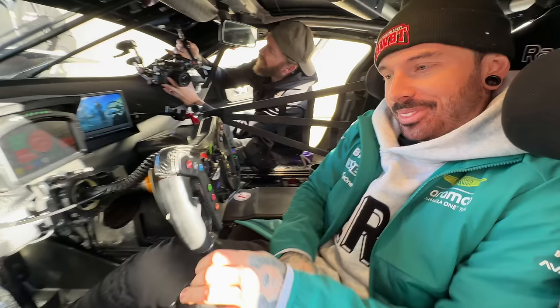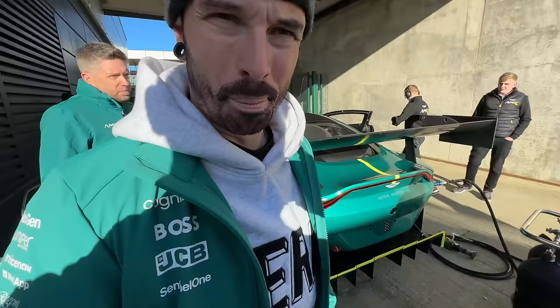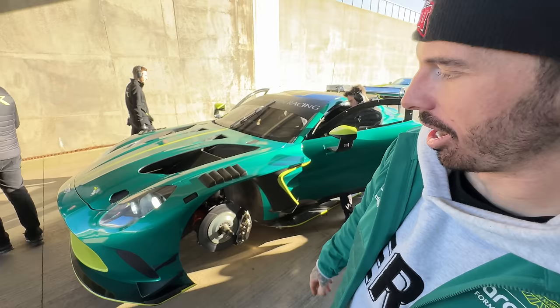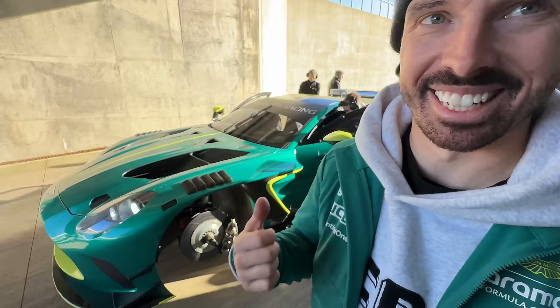Here we go. Somehow, swindled my way into the Aston Martin GT3 car. It's absolutely nuts, that thing. Massive wing, huge diffuser. Literally straight parts. This is the brand new Vantage, and they've already cut it up and made it into a GT3 car with a new headlight, huge bonnet. I don't even know what they've done to it, but it looks completely different to a road car. Yeah, this is going to sound nuts going around.